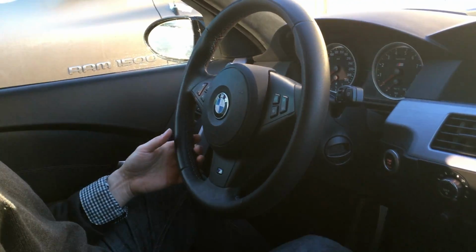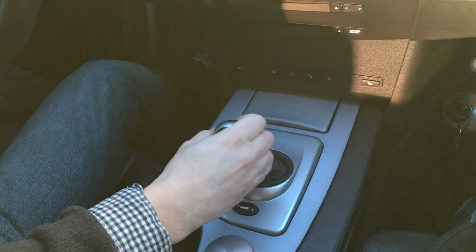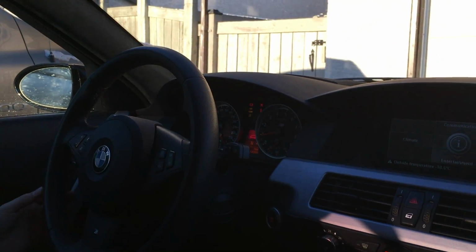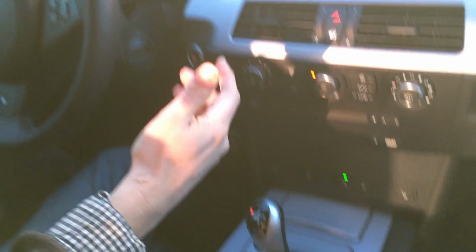Now I'm kind of locked. See, I could take it out, I couldn't put it back in. So now I'm kind of in a position where I'm sort of locked. Now I can't get it back into reverse. Try to restart it. Obviously, I'm still in neutral. So I'm going to put it back in reverse to park the car, and I'm just going to turn it off.